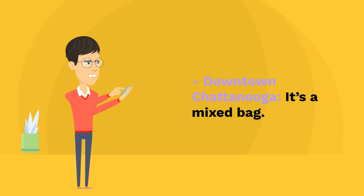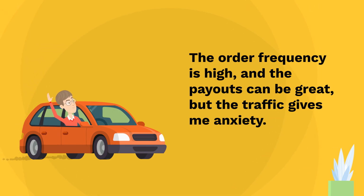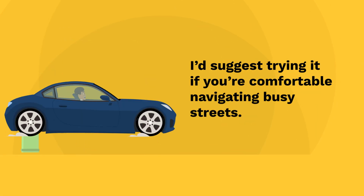Downtown Chattanooga. It's a mixed bag. The order frequency is high, and the payouts can be great, but the traffic gives me anxiety. I'd suggest trying it if you're comfortable navigating busy streets.